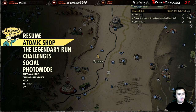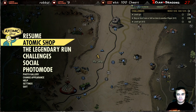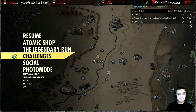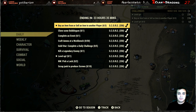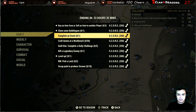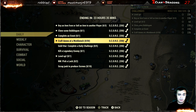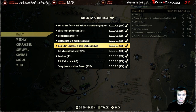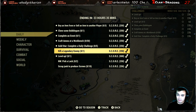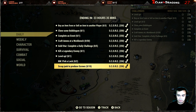By the way, I'm like 1,500 something away from getting that rank 100. Yeah. So, challenges daily. Buy an item or sell an item from another player. Simple. Chew bubblegum. Okay, complete an event. Simple. Craft ammo workbench. Okay, you can do that real fast right now. Gold star complete daily challenge. Do any 5 from these and get that auto completed. Well, with the rewards. Kill legendary enemy. Okay. Scrap junk to produce screws.